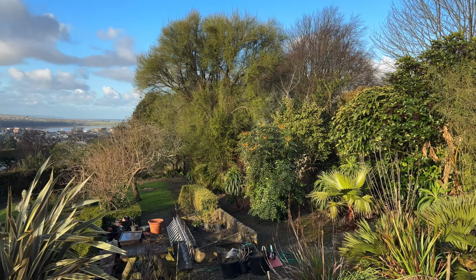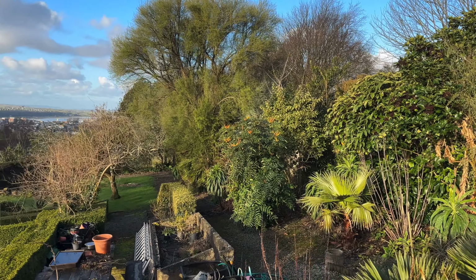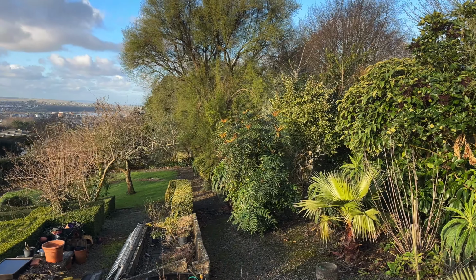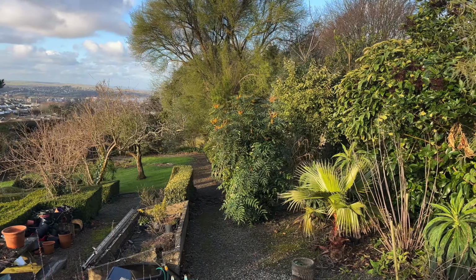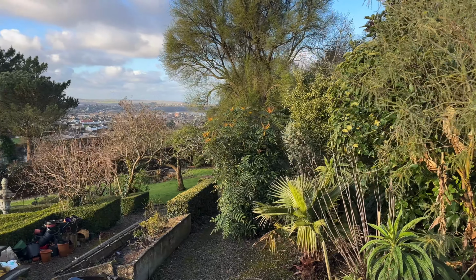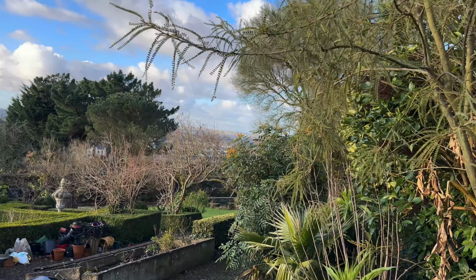Coming along the top path here. Thank goodness we've got some sunshine today. It's been so grey. And here's that lovely Nepalese Mahonia in flower. So we'll go down and have a look a bit more closely at it.